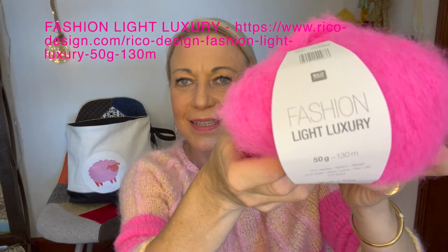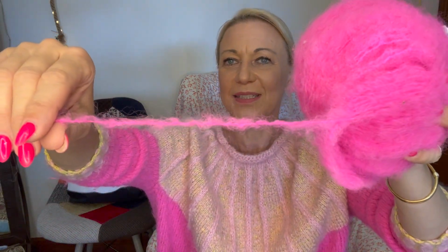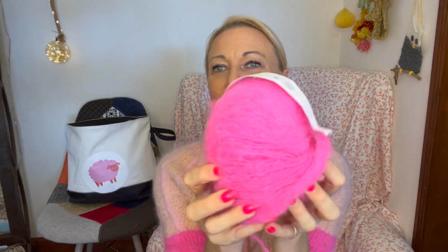Okay, like this. Look at this fluff. I mean, it's amazing. These three, they go well together. So this is also more than DK, I would say, and makes beautiful fabric. On 50 grams is 130 meters, and it's alpaca and wool. 74% alpaca, 22% wool, and 4% nylon in this.